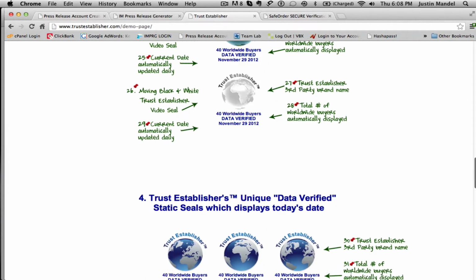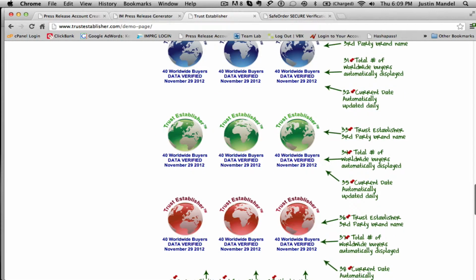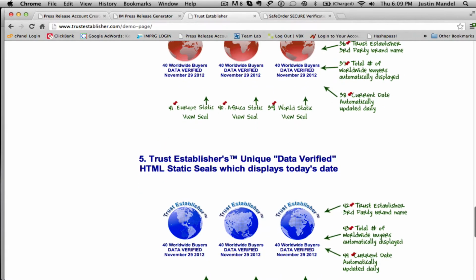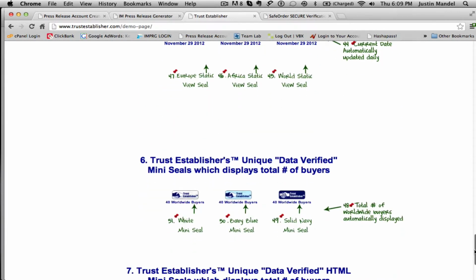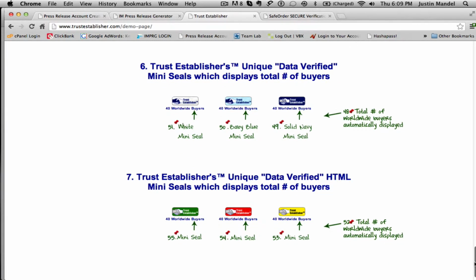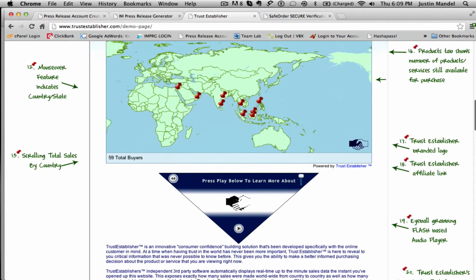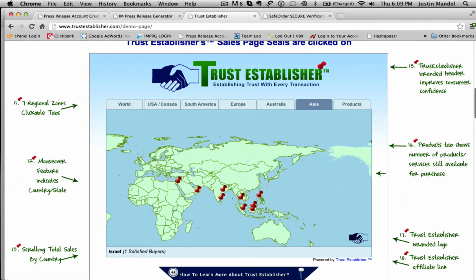And let's scroll down over here. These are some of the different static seals. There's actually quite a bit. And lastly, if you use shopping carts, we have these smaller seals right over here. They're a little bit more inconspicuous. They're not as big, but they still display how many worldwide buyers you have. And when you do click on it, then the pop-up map will go ahead and open up in a different tab. All right, so that's Trust Establisher.